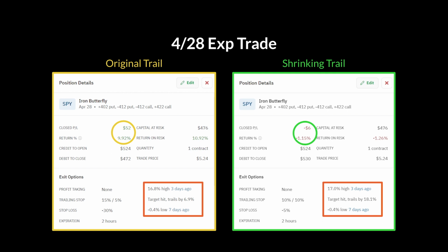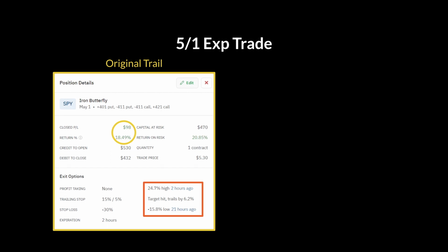Okay, so the next one is 5/1 expiration, and you can see a $98 gain, about an 18.5% profit for the original. It went all the way up to 24.7. And then as the profit fell back 6.2%, it closed for that gain. You can see it went down to -15.8% as well for this position.